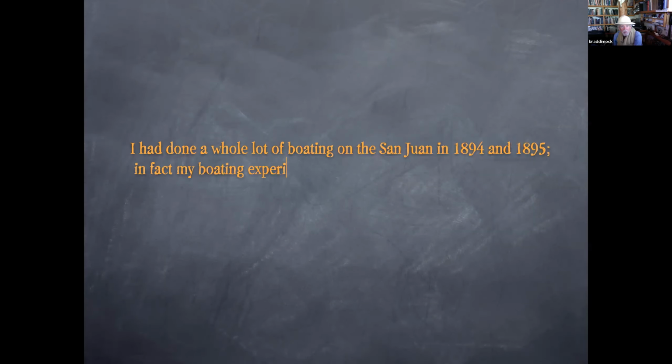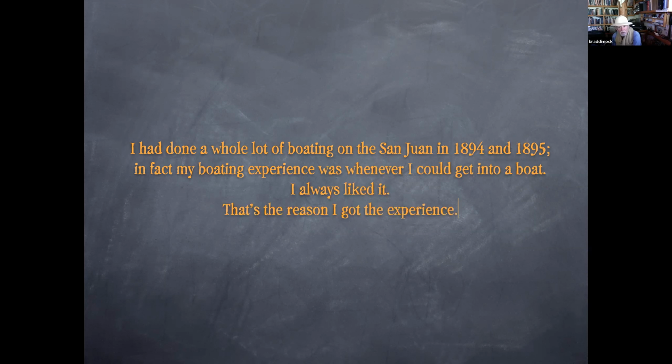He talks about the San Juan. He said, "I'd done a whole lot of boating on the San Juan in 1894 and 95. In fact, my boating experience was whenever I could get into a boat. I always liked it. That's the reason I got the experience."